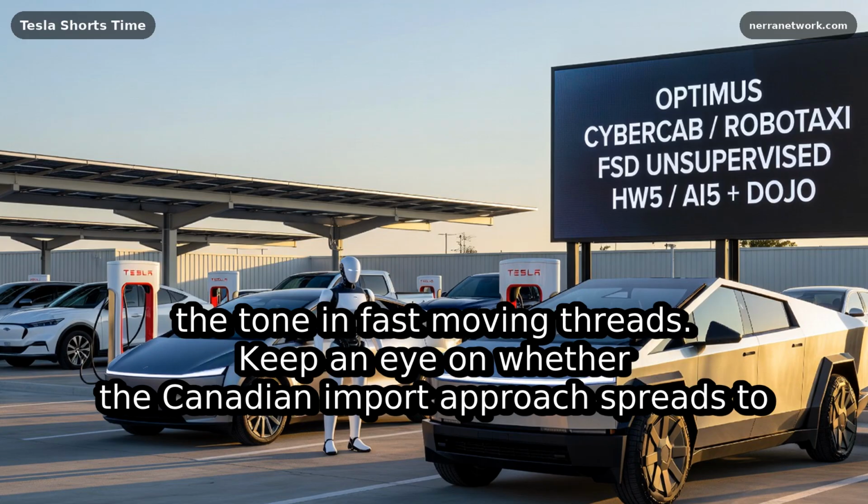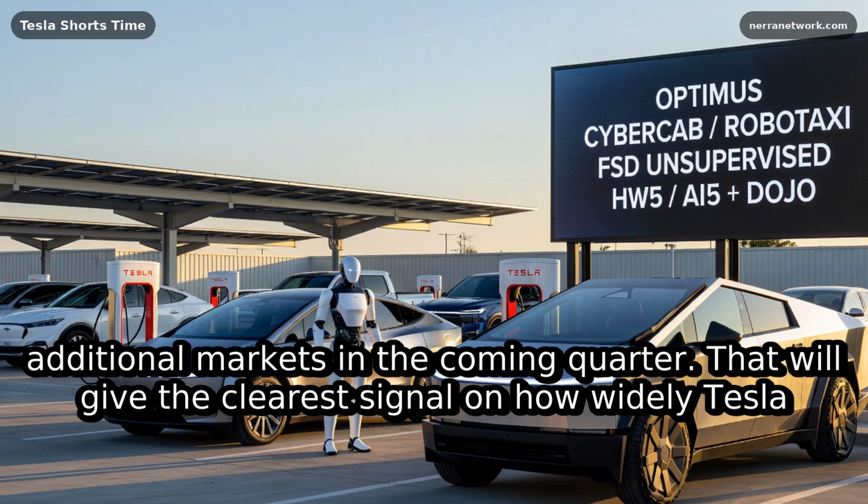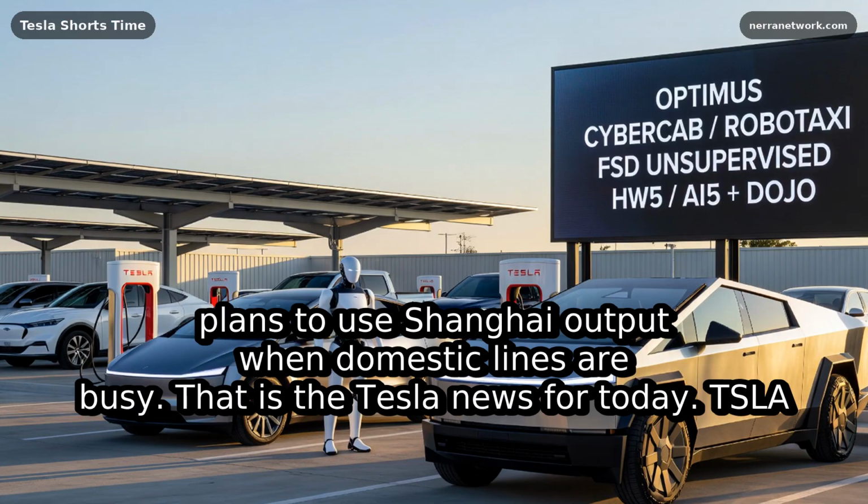Keep an eye on whether the Canadian import approach spreads to additional markets in the coming quarter. That will give the clearest signal on how widely Tesla plans to use Shanghai output when domestic lines are busy. That is the Tesla news for today.